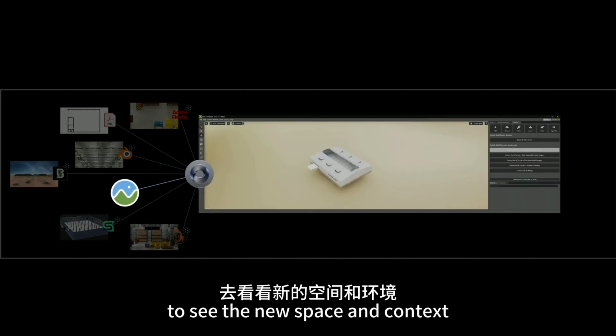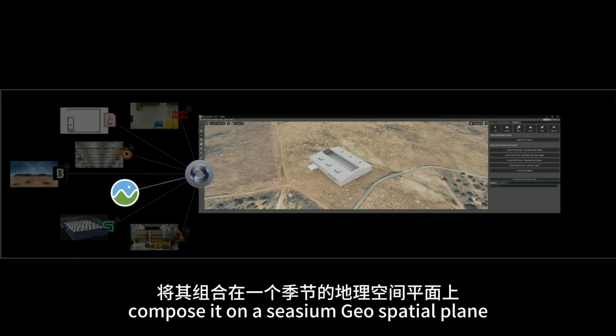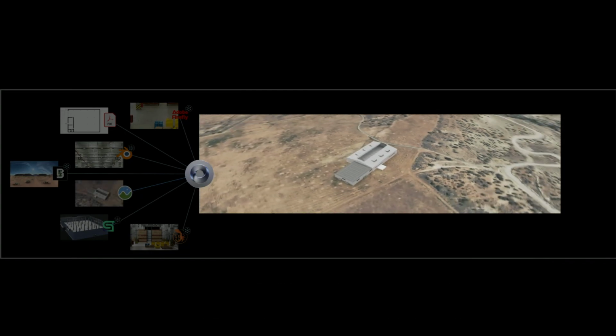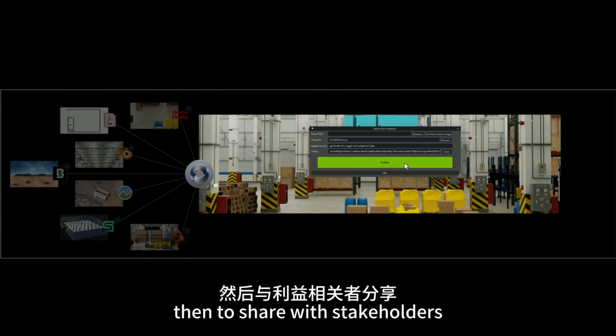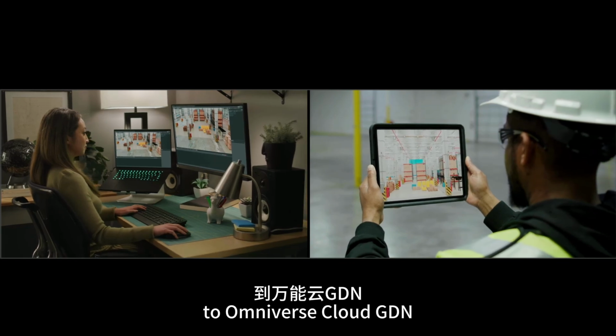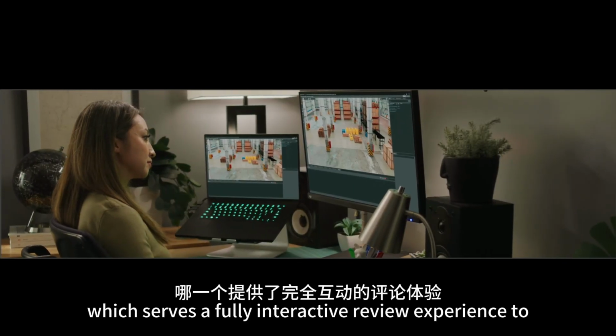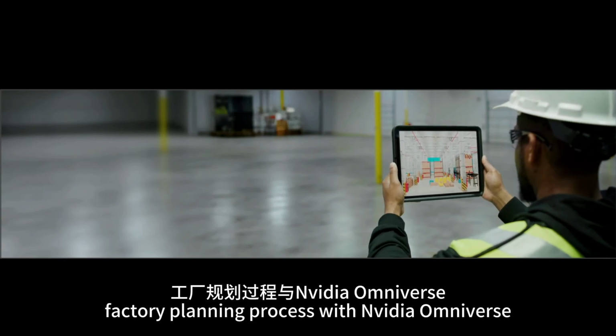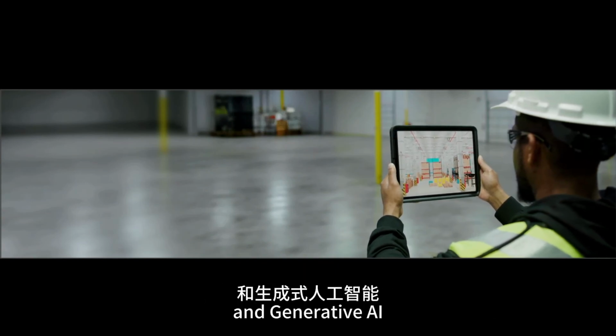To see the new space in context, compose it on a Cesium geospatial plane next to your existing factory digital twin. Then, to share with stakeholders, use one click to publish the proposal to Omniverse Cloud GDN, which serves a fully interactive review experience to any device. Fast-track your factory planning process with NVIDIA Omniverse and generative AI.